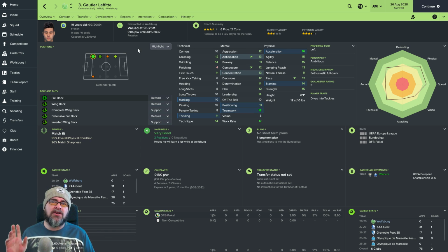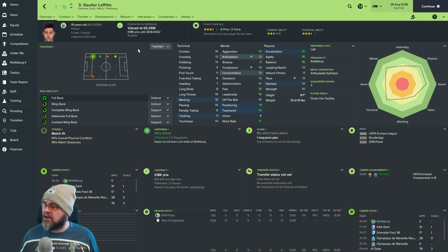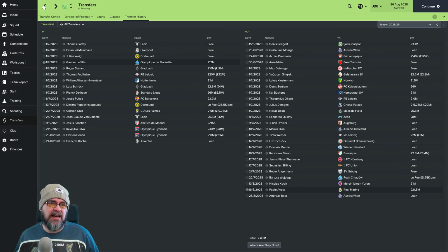He could be the next Connor Up. We did try and sign Connor Up. We couldn't afford him, and then Bayern Munich, I think, paid £56 million for him. So he's in Germany, just not with us, sadly. But we've got Lafitte in. I liked his name as well.